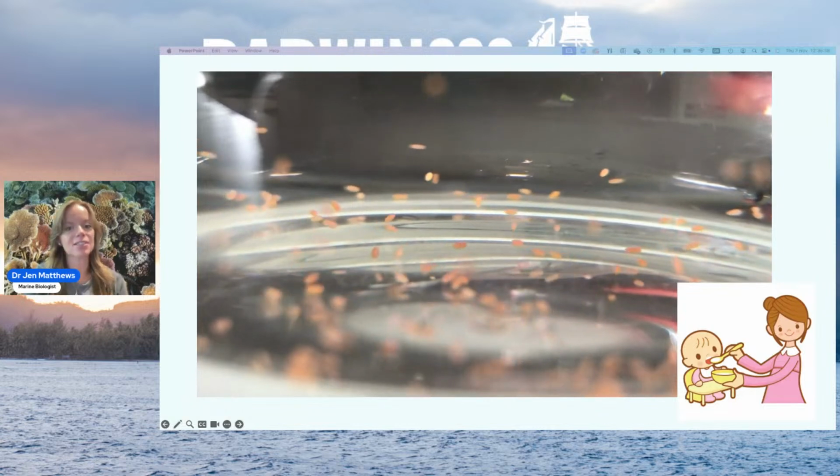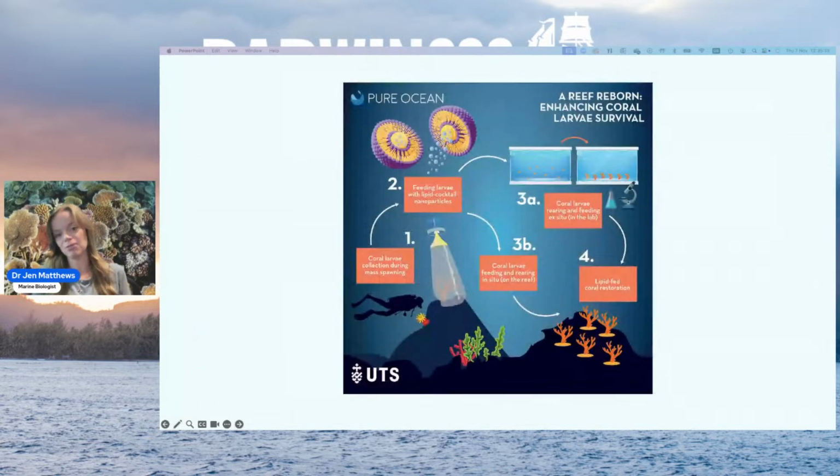And I was very fortunate to receive funding from the Pure Ocean Foundation to investigate this. Essentially, we capture some of these coral babies during these mass spawning events, like the one in a few days, and we feed them with something called lipid nanoparticles, which are just a fancy way of saying balls of fat. And essentially, with these little balls of fat, we help to nourish them. And we're doing this both in the lab as well as directly on the reef. And we hope that these chubby, nourished little corals can then be grown to help restore and rebuild degraded reefs.